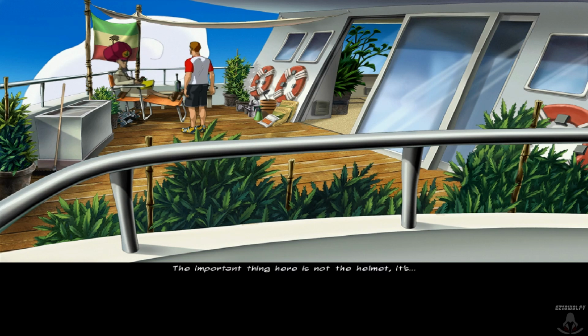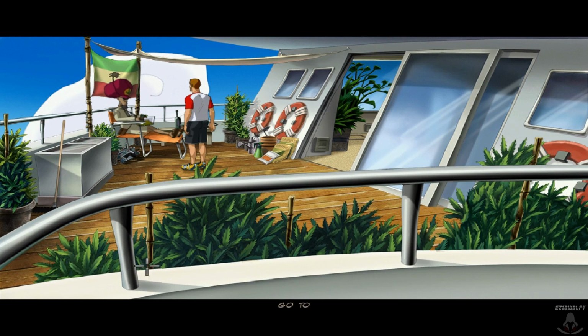The important thing here is not the helmet, it's... It's what? We'll talk later, Wrecker. Sure, man. That's the telepathic helmet Joshua made to communicate with Trantor, which I gave to Saturn as a gift. Okay, I'll grab it. No, man. What? Don't want to make you vex, man, but the element is mine, and it stays here.